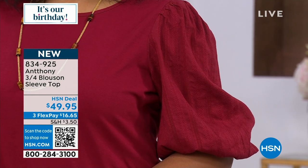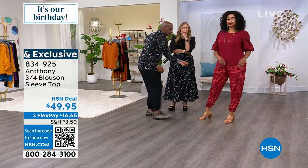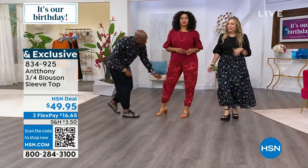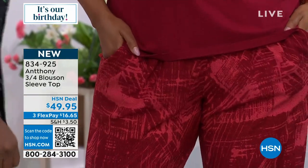And they feel like a comfy jogger, but they're so stylish. Do you love the fabric? The fabric is new for us. It has a little crepey hand to it, and it's really lovely. What I was going to say is, because I'm curvier, I thought, oh, I can't wear printed pants. You can. It is flattering and slimming.